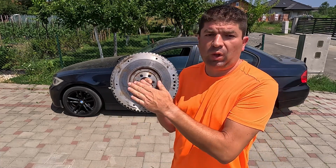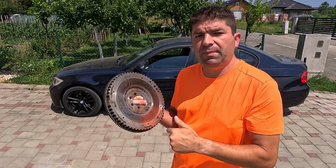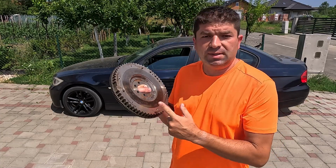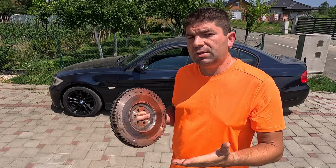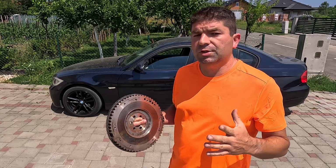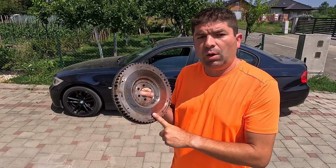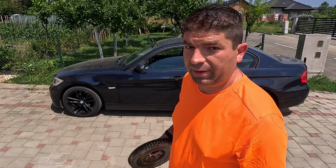Hello viewers! If you're driving a car with a manual transmission, you'll want to know all about the flywheel, which in essence is a big metal disc bolted to one end of the engine. But despite its seemingly simple appearance, this component has a key role in the engine's smooth operation and power delivery. And now, let's find out what happens if it goes bad.